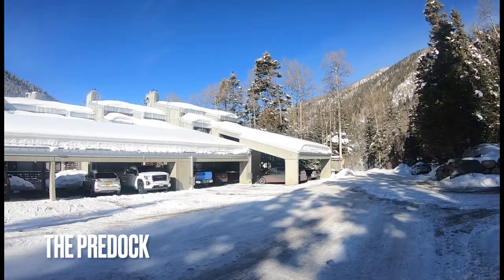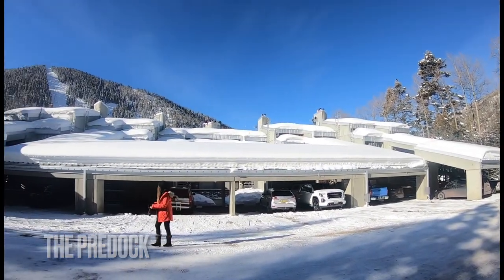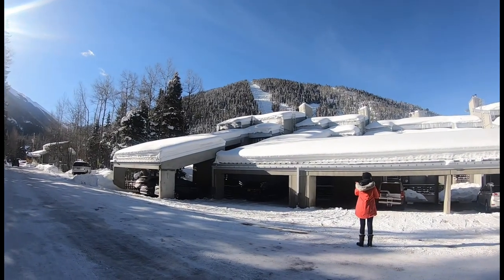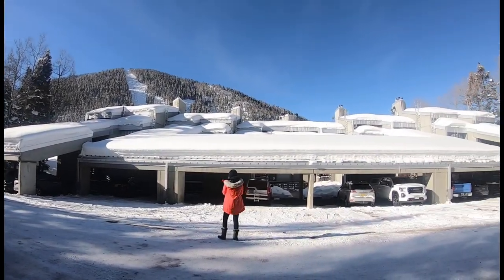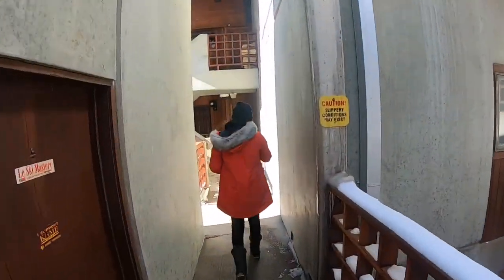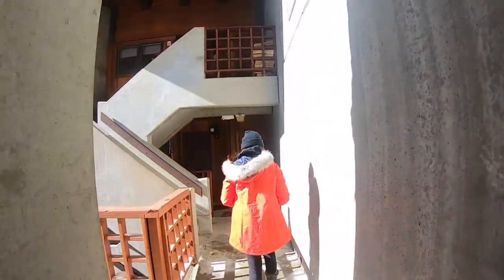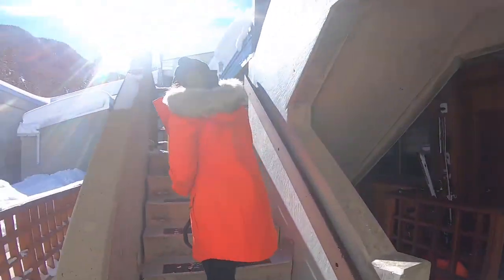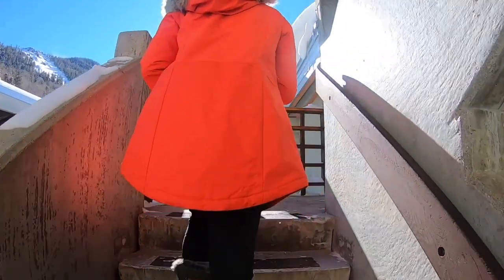Here's the place where we're staying at, the pre-dock. Designed, named after a pretty famous architect from Albuquerque. Lots of stairs at this place, but the view's pretty spectacular. Watch out for ice. Good firewood for the wood-burning stove.